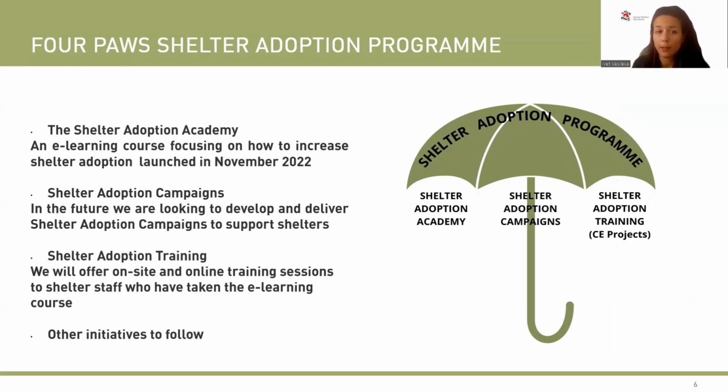Then we are planning to deliver shelter adoption campaigns either at the end of this year or the beginning of next year, with the hope to further support shelters. Finally, we will be providing shelter adoption training, which, however, is specifically available for our community engagement projects. And we do hope that we can have other initiatives that can follow on.